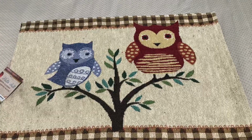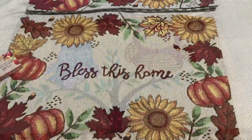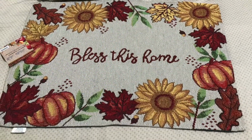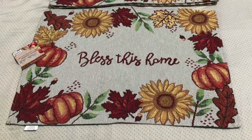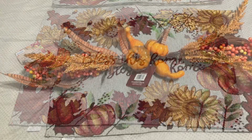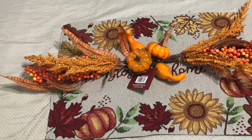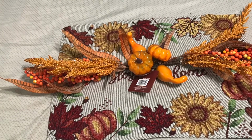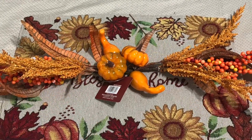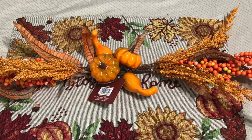Then I got some beautiful ones here, and they were 99 cents each. I bought a pair of them too. Bless this home. I thought it looked so pretty, all fall-like, with all the burgundies and browns. And then I bought some floral to go with it. I'm going to do another post at the end of the day and show you what I did with some of these floral pieces.